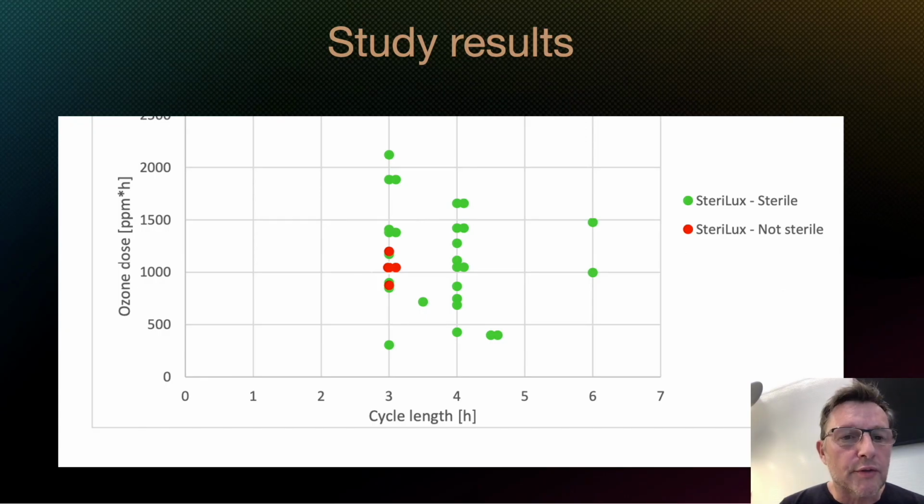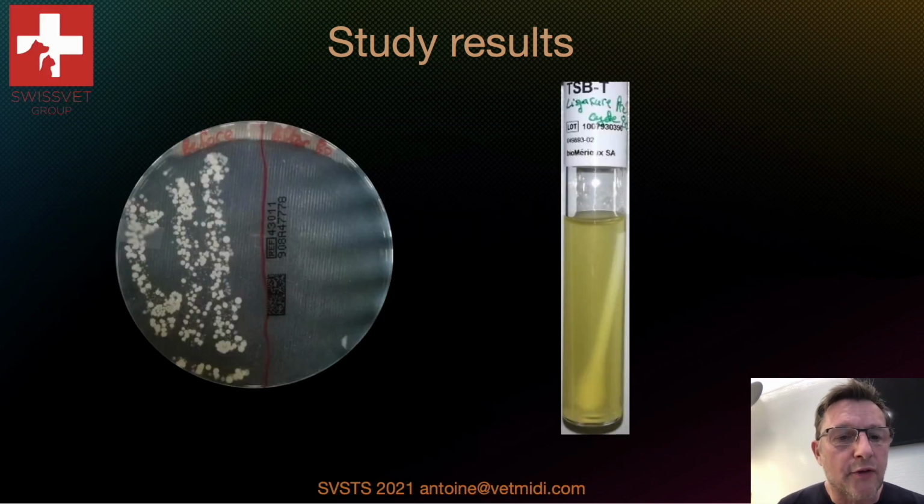To show you some of the results we got, I have to tell you that sometimes I over-contaminated some tips of the device, and in a few cases we didn't have a completely sterile device after a 3 hour cycle, but it was on really highly contaminated devices. These are the results for the non-completely sterile. All of them were sterile on the plating, but the long-term liquid didn't come out completely sterile.